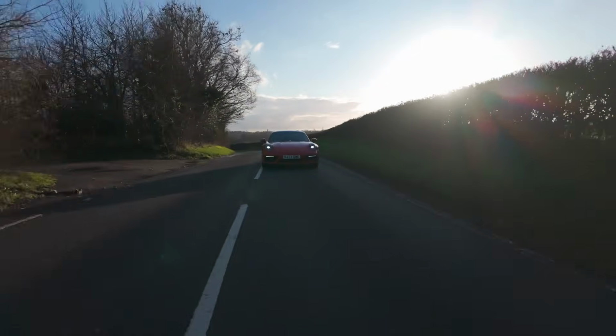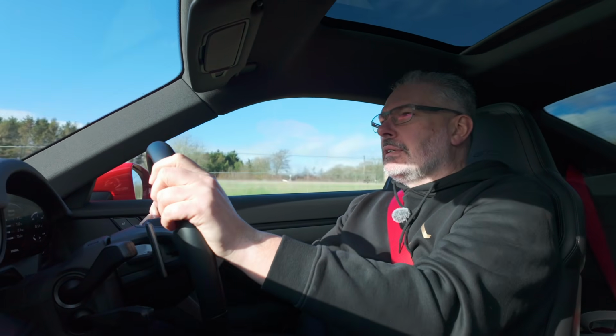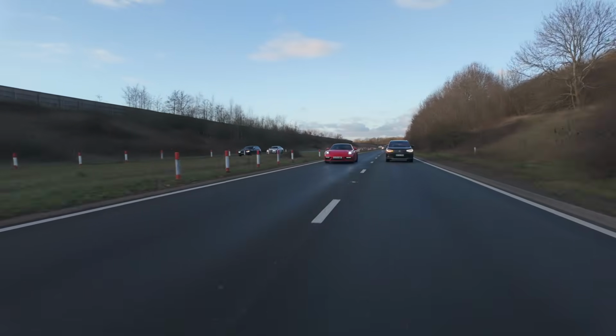So yeah, you've got to play the one thing off against the other. If you're going to use it regularly, or you just want that real sure-footed feel of a four-wheel drive car, then a 4 GTS has got you covered. It's really, really good.